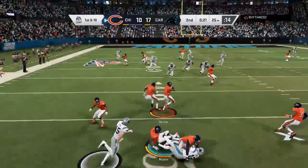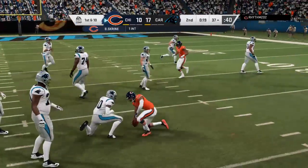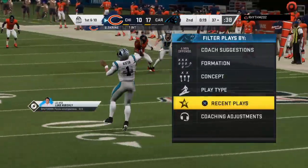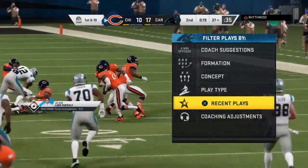Into double coverage, and it's intercepted. Picked off by Buster Skrine. And a potential turning point as they'll get the football in very good field position late in this first half.